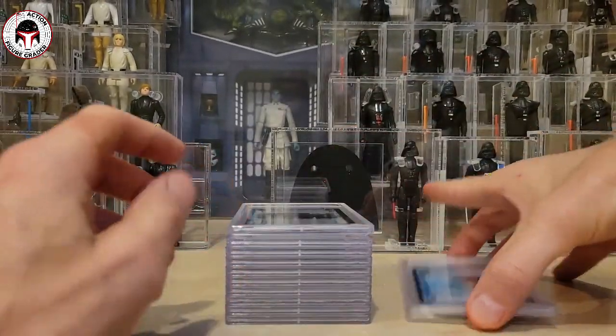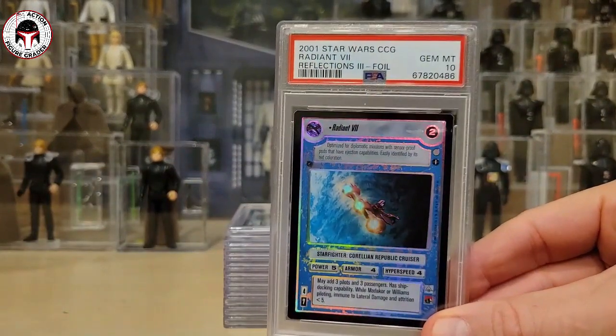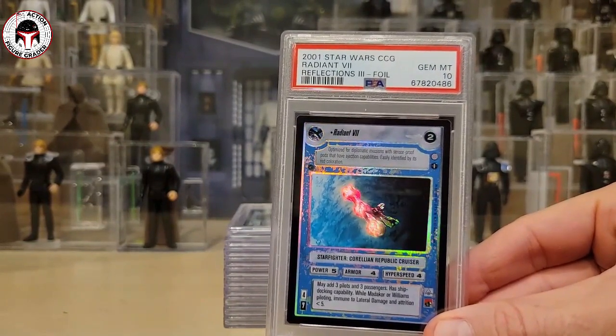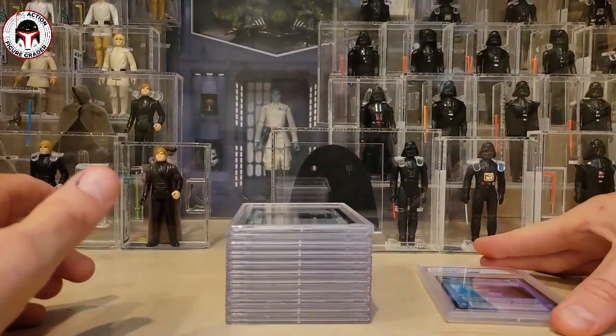Oh, I forgot to do this also. I did pull up the population reports. I promised this. So for the Radiant 7, nobody had actually graded one of these before, probably because it's not a very valuable card. But so this is one of one. This is the only card that's been graded, and it's a Gem Mint 10. So I'm going to try and remember to do that as we go through these.